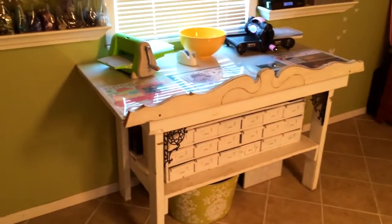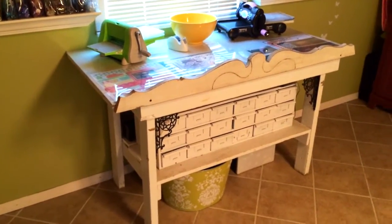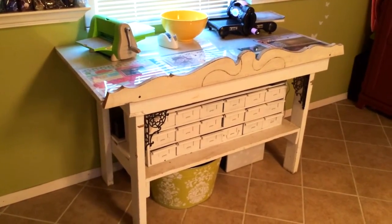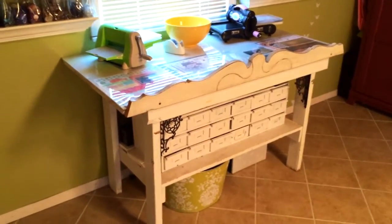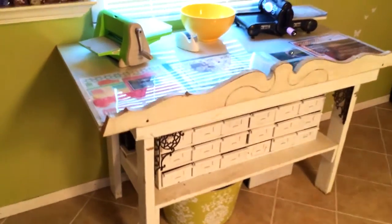And then we have another window, and below the window is what I call my die cutting station. I have my Cuddlebug and my Big Shot on there. And this table is actually from Jenny Bolin. I know some of you know her in the crafting world. I was in her neck of the woods and she was selling it, and I went and picked it up. And I just love this table. I was hoping her mojo would come home with me. That didn't happen, but the table I love.